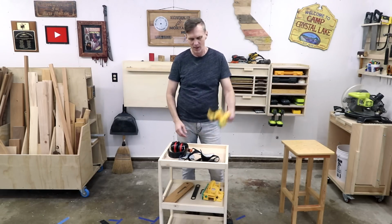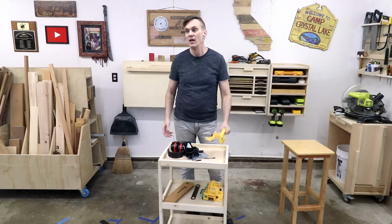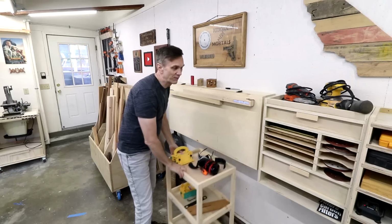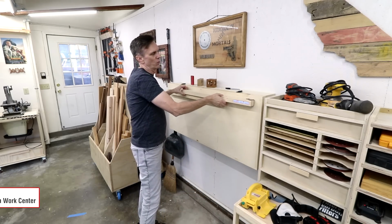Right now I keep my safety equipment on there for the table saw, so I can just wheel it right up to the saw whenever I want to use it and then just put it right back. And of course, right next to it, I've got my drop-down work center.